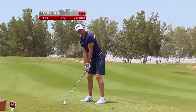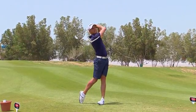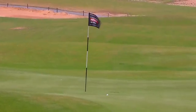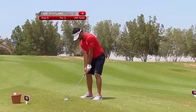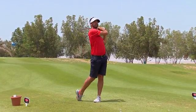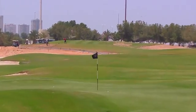Our first chance to have a look at Craig Hinton on the par 3 8th. Solid swing. Had one birdie so far on the 5th. He's got a good chance for another one there, though. And here's Scotland. Bogeyed this hole in round 1, par in the 2nd round. Right in the mix again, currently 2 shots behind Hinton. Watching carefully. And he's got a good chance for birdie there. Well played.